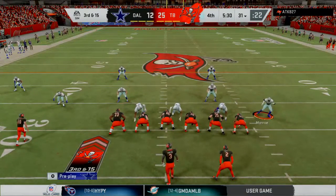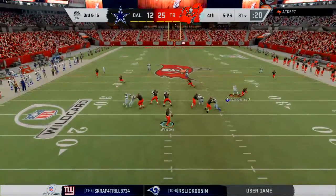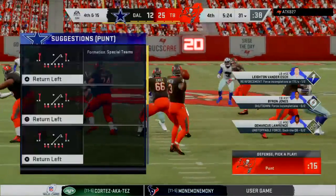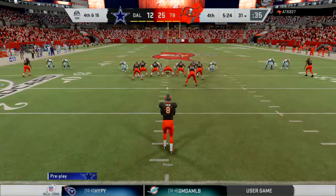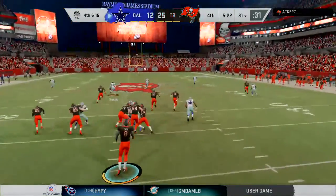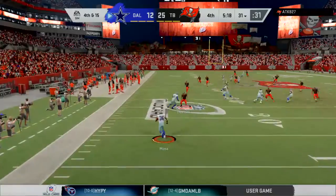So time to start going in the other direction as they come up now 3rd and long. Winston. And that is incomplete. Critical play in this football game because if they pick up the first there, that clock keeps rolling. Has to be a little frustrating for them because they know that if they pick up a first down there and continue to eat away at the clock, really increases their chances of closing this one out. Now they're likely going to have to give the football up and sweat it out on the sideline.